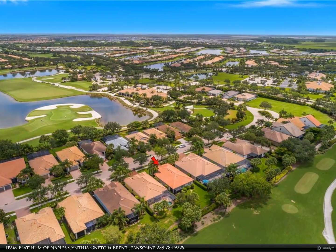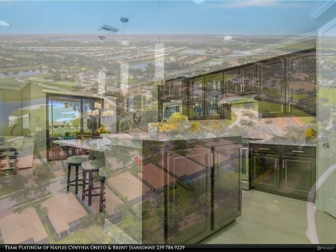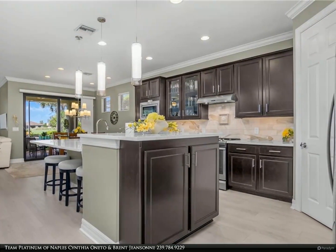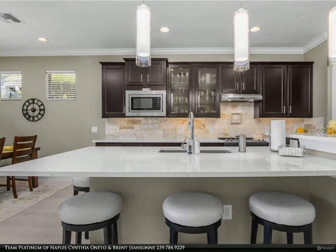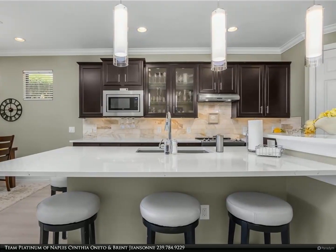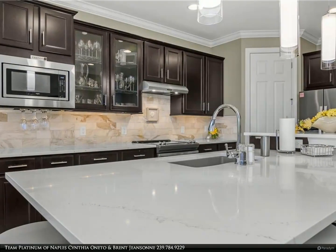Your home sits towards the end of a cul-de-sac, where road traffic is at a minimum. From your home, the community clubhouse, where the Rusty Putter restaurant is along with all activities, is only a very short walk away. Turning into your driveway, your freshly sealed pavers look like new as you pull towards your spacious 2-car garage.